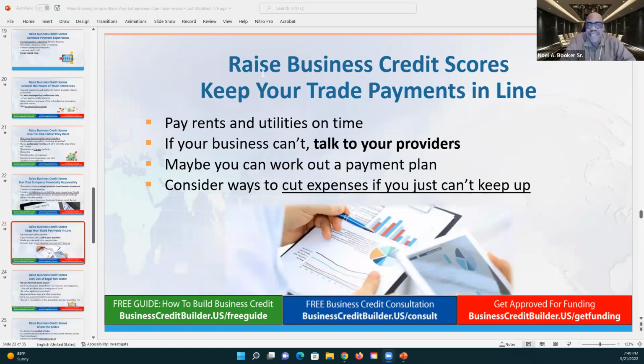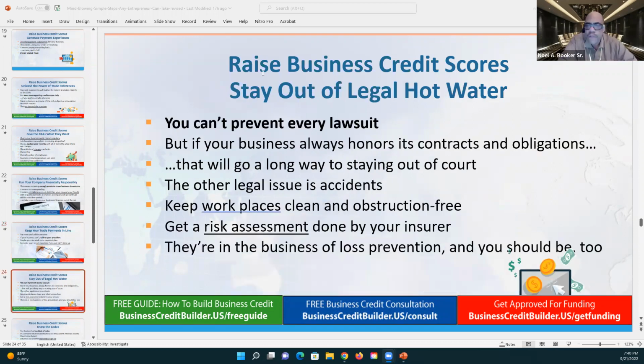Keep your trade payments in line. Pay rents and utilities on time. I'm rhyming. What? If your business can't, talk to your providers. Maybe you can work out a payment plan. Consider ways to cut expenses if you just can't keep up. Stay out of legal hot water. You can't prevent every lawsuit, but if your business always honors its contracts and obligations, that will go a long way to staying out of court.